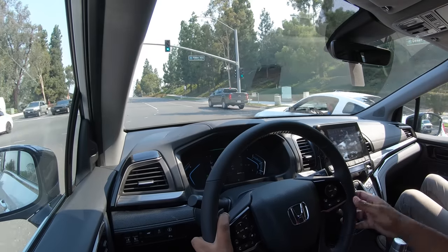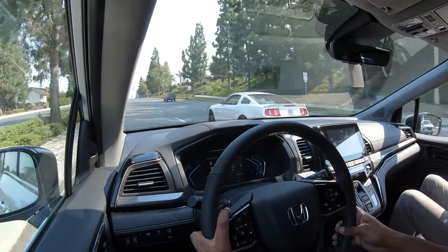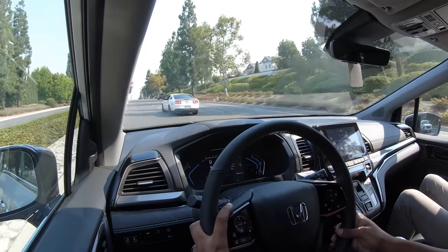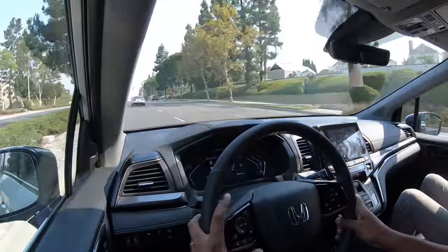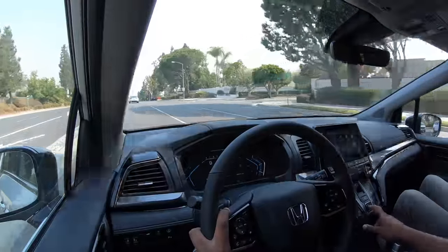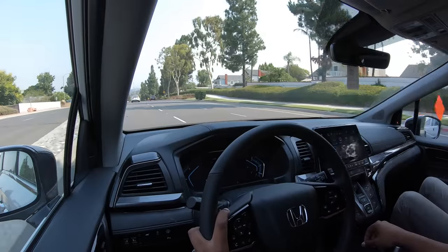Everything's pretty easy to reach. It's very comfortable to drive, and overall it's just a really good vehicle. I like the space you have in here. The visibility is excellent, obviously. But let's go ahead and see what this is like when you really get on it. So I'm gonna throw it into the sport setting, and we're just gonna mat it.